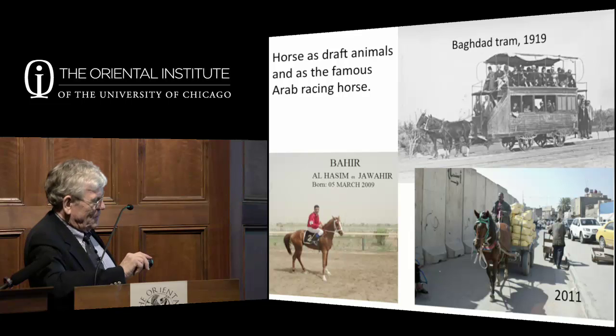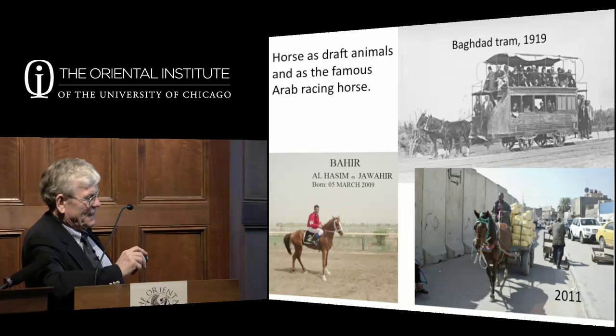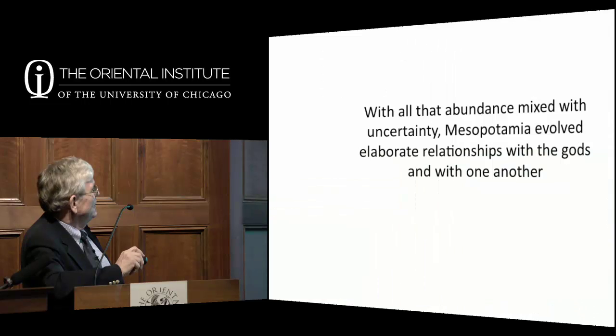And of course, you have the Arabian horse. Iraq is famous for its horses, and has been one of the major contributors to the Arabian horse breed, including race horses that we all know.